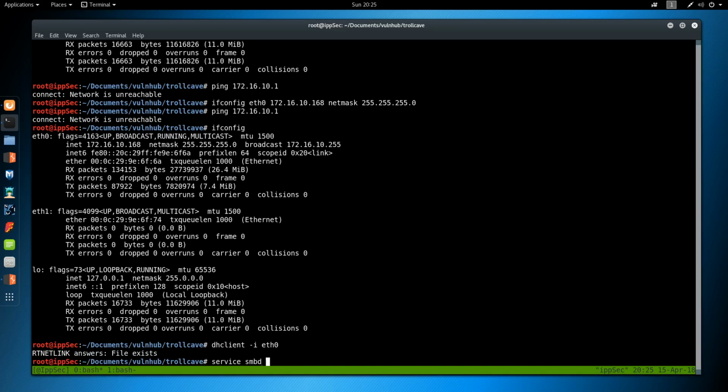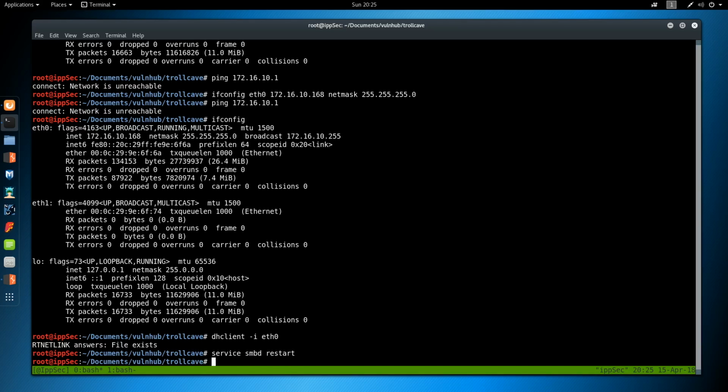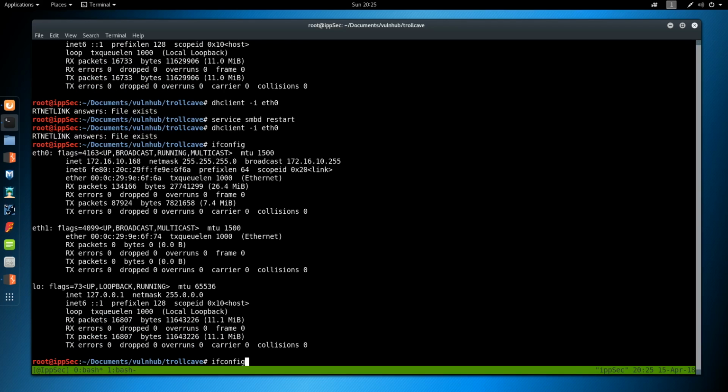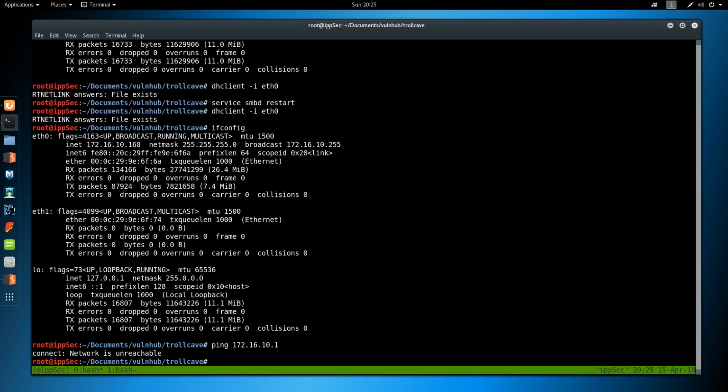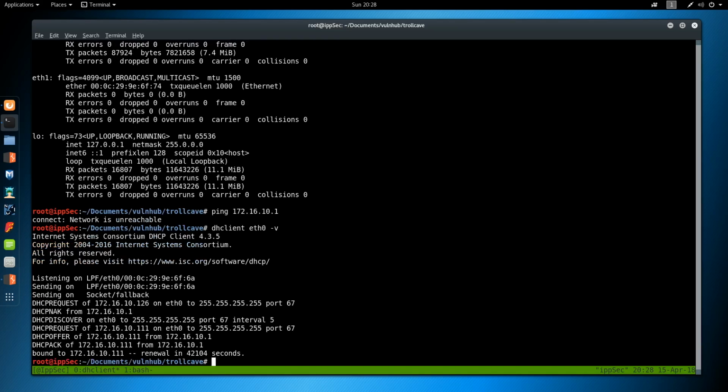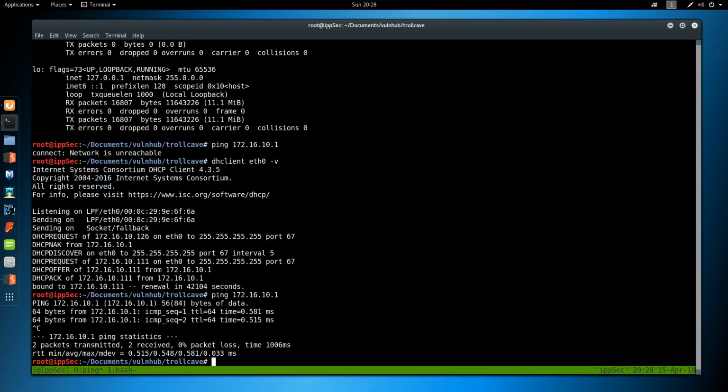Start Samba. Network unreachable. Let's try dhclient again. eth0 -v for verbose. Listening. Okay, we got an IP of 111. And I can ping out. Okay.